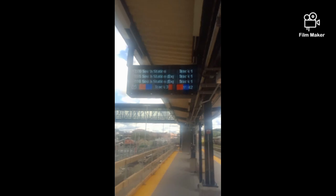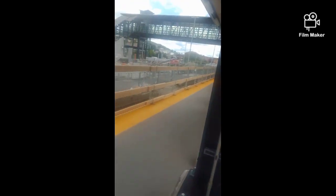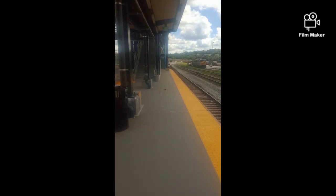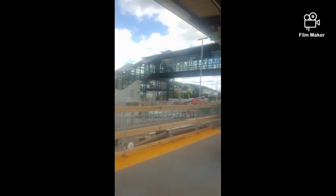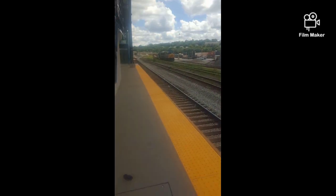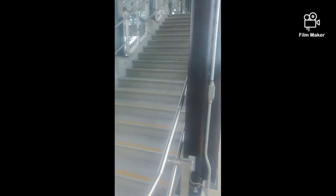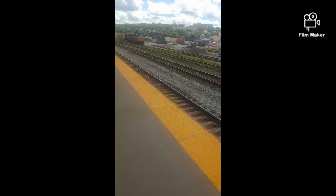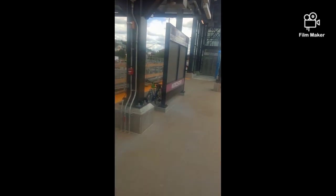These are the times of the trains that are coming. And the thing is, I think that when they're done with the other side here, the tracks, the train will stop right here. Do I want to walk up the stairs, or do I want to take an elevator and test it out? Brand new, first day open.